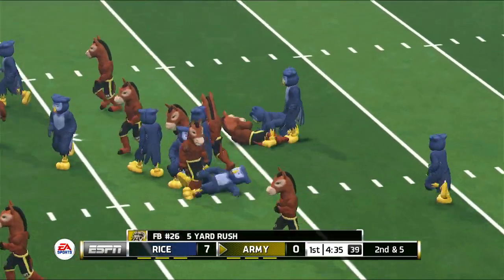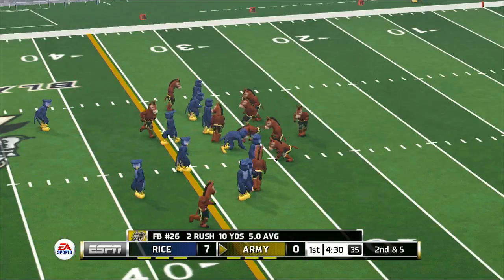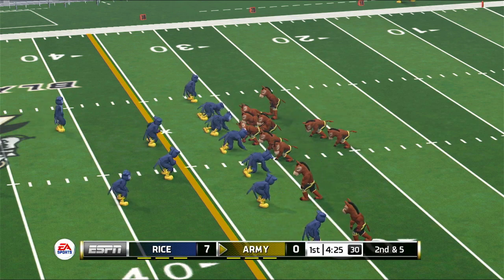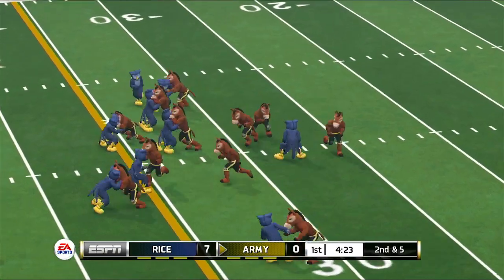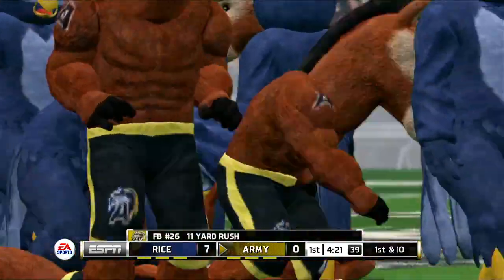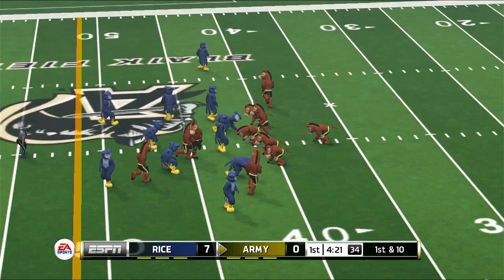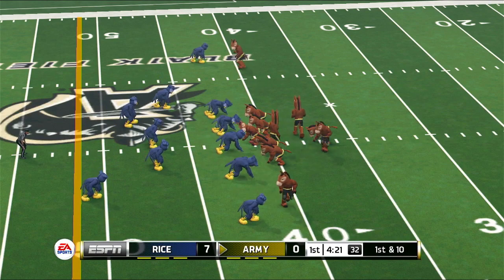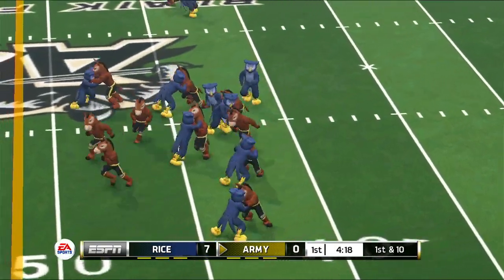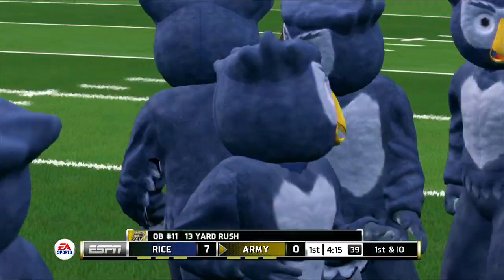Takes it up the middle for a nice run. To the 41. A monster run there by the fullback. You gotta wrap the big guy up. You can't allow the fullback to run wild like that on your defense. Gains his way to the 46-yard line.